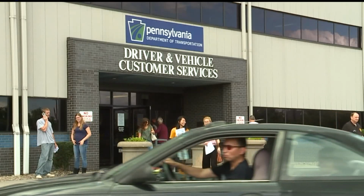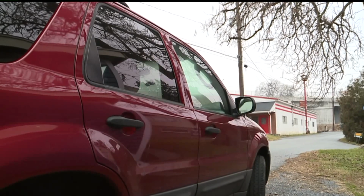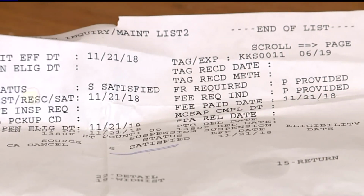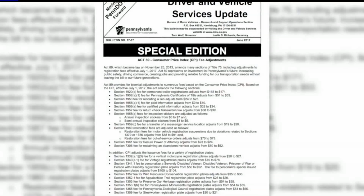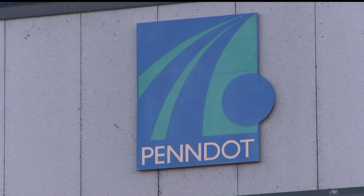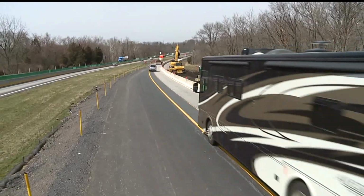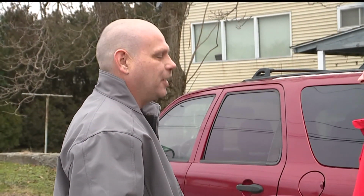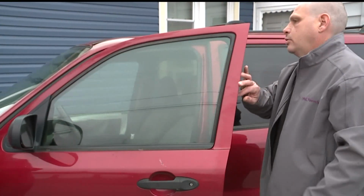A PennDOT official says even though he didn't have to surrender his plates, his registration was still suspended, and that's why he had to pay the restoration fee. That fee also fluctuates. It's $91 right now and could go up every other year, depending on the Consumer Price Index. The official also says that money contributes to the state motor license fund, which is used to repair and maintain Pennsylvania's roads and bridges. As for Webener, he says lesson learned, and he doesn't plan to let his insurance lapse again.